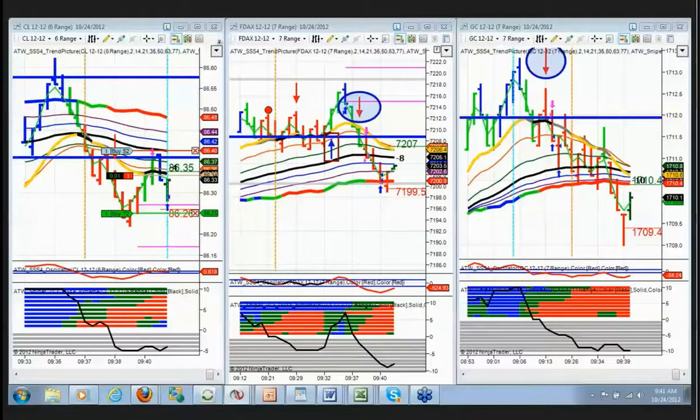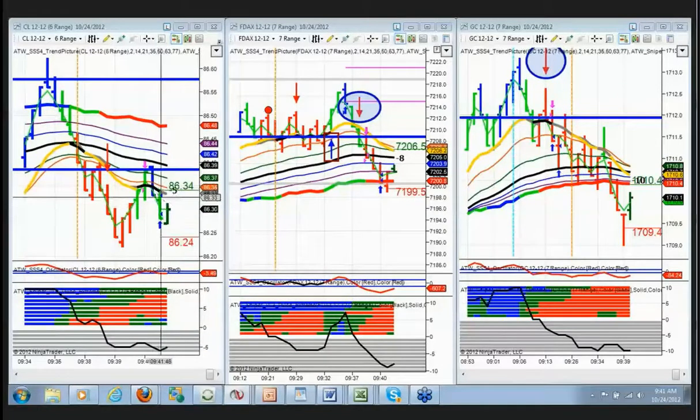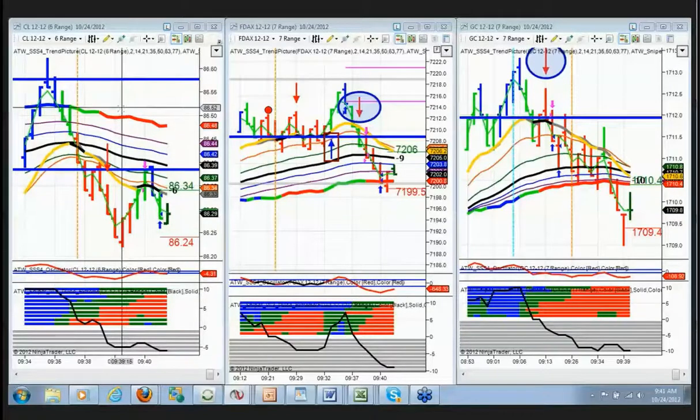I'm going to go ahead and bail out shallow here. Okay, took a couple of ticks profit on the last contract, 3 ticks I think, simply because we're building in blue bars here. I could have held out. Okay, so I got a little conservative there. Could have held out and got a little bit bigger target, but we'll take it.